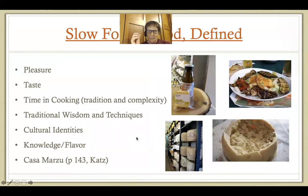So what do we mean by good? That there is pleasure involved, that it is tasty, that time was taken to prepare the food. Traditional wisdom and techniques were used, cultural identities preserved, knowledge preserved, flavor preserved. And here's a picture of raw milk and raw milk cheeses from my sabbatical in Switzerland. This is where we go also for the Global Learning Program.